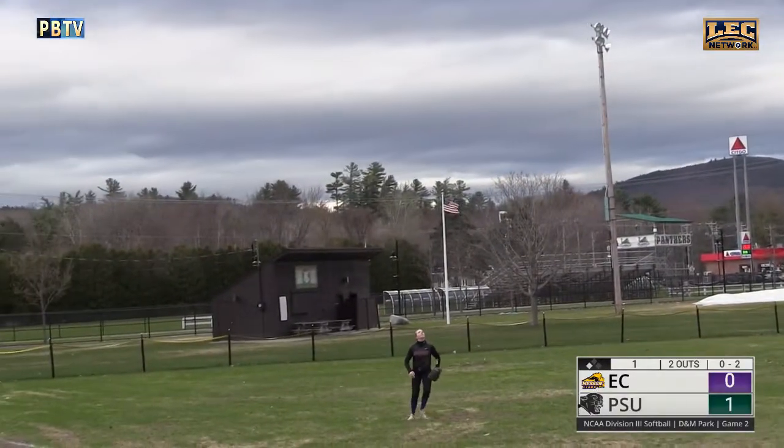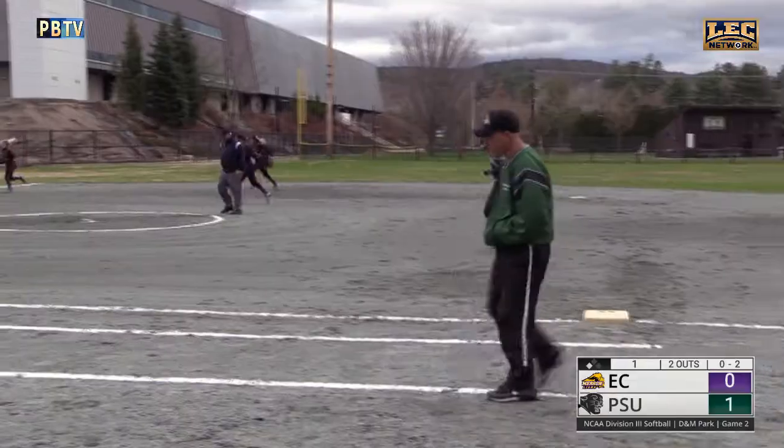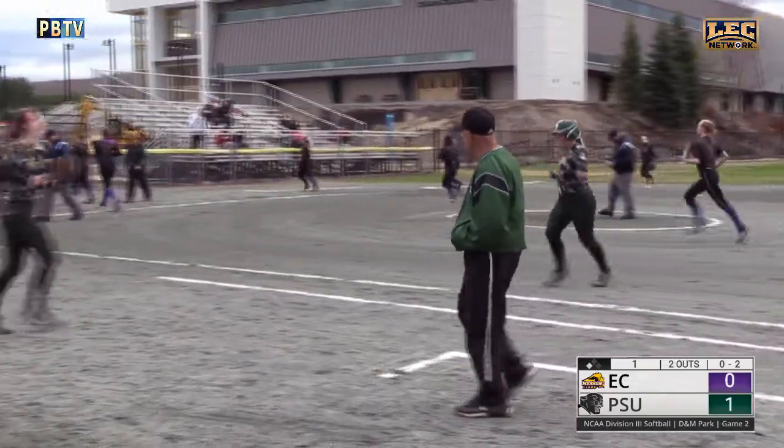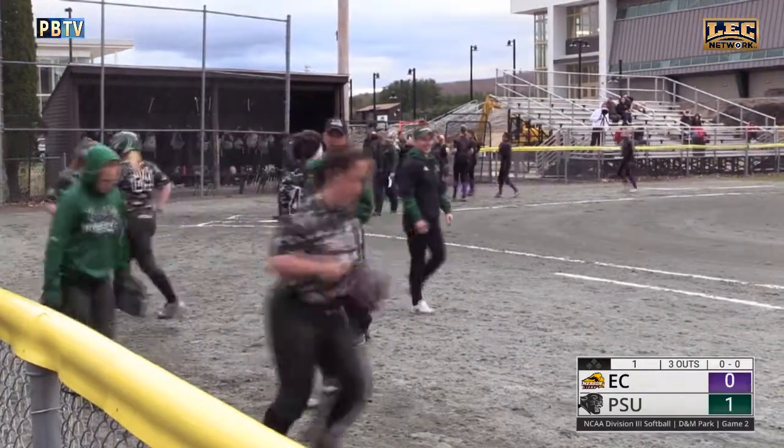Hit short to left field. That'll be caught to retire this inning as we get set for the top of inning number 2 on the LEC Network and Pemmy Baker TV.